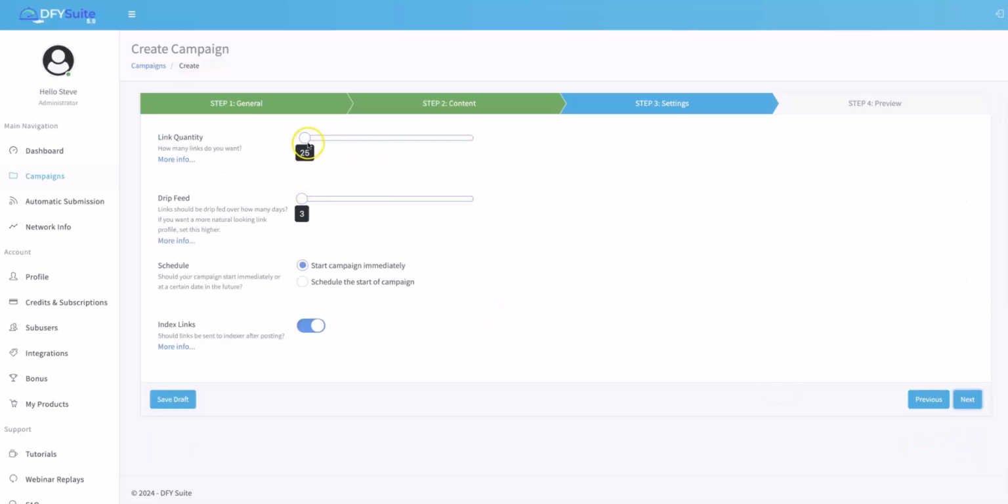Here is where you select how many backlinks you actually want. So you can increase or decrease this depending on which package you purchase. If you purchase our bigger package, which is one of our upgrade options, you will be able to syndicate throughout our entire network of over 1,200 sites. And then down here, we have our drip feed option, which will allow you to drip feed the backlinks that we built for you over a certain number of days.